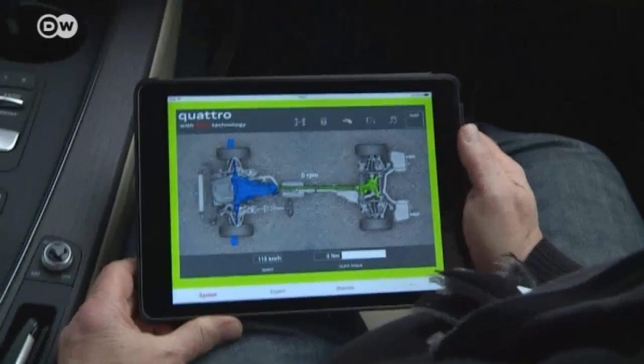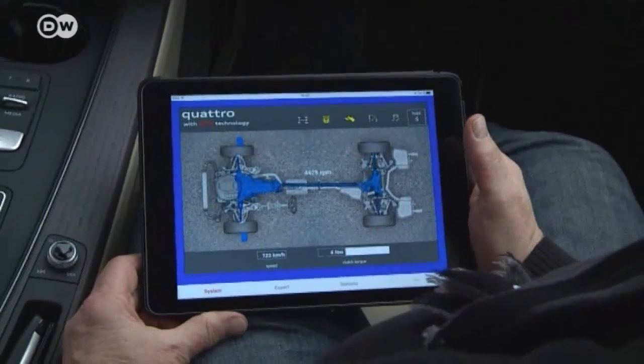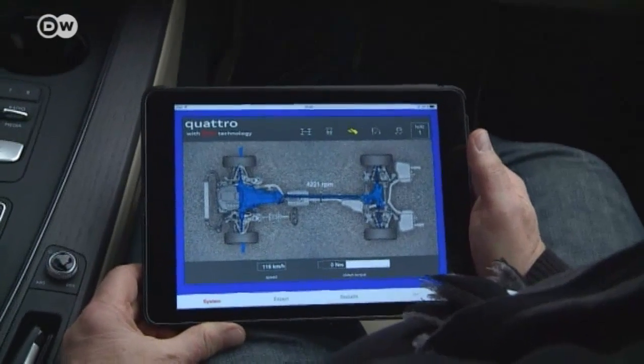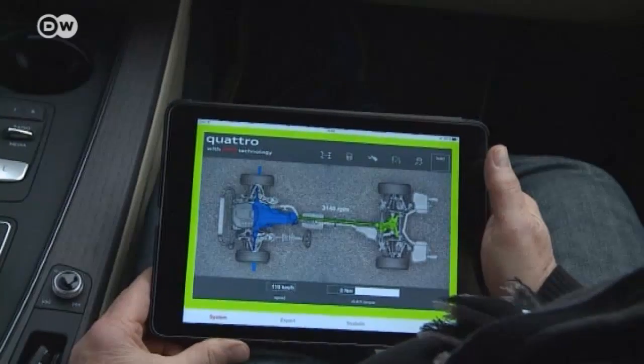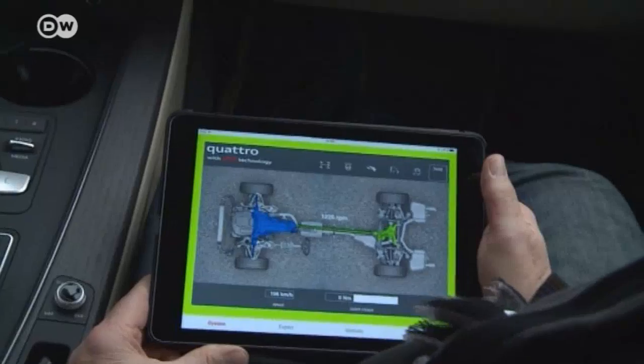And the driver doesn't even notice it. To demonstrate, he cruises in front-wheel drive at 120 kilometers an hour. Now when he presses the gas pedal, the all-wheel drive engages even before the torque is on the wheels. If he then continues to cruise along, the system returns to front-wheel drive. The rear axle transmission slows and stops, and the efficient front-wheel drive is in charge again.